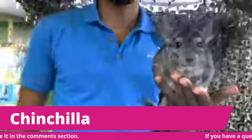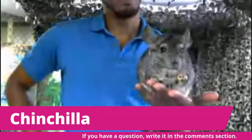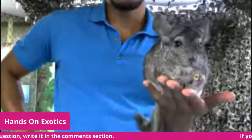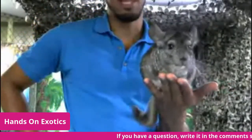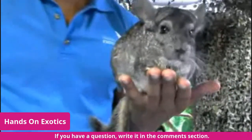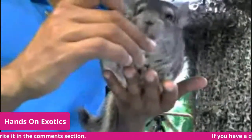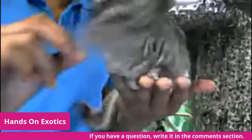Now, chinchillas' fur not only keeps them warm, but also helps them stay safe from mosquitoes, parasites, fleas, lice, and ticks. So it keeps them bug-proof so they don't have to wear bug spray when they are outside. Now, chinchillas have really cool hands. They have a thumb, sort of like we do, so they can hold on to their favorite snacks as they eat.